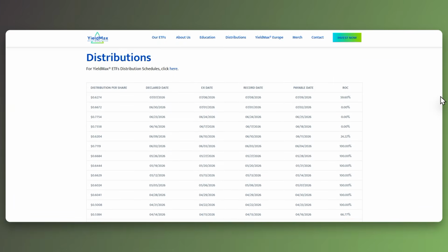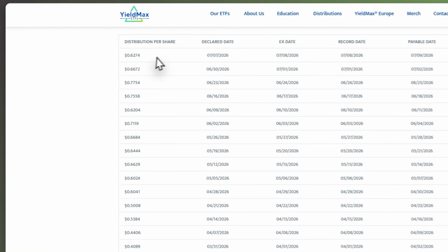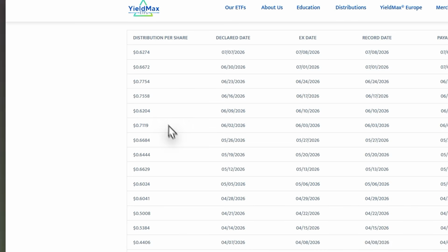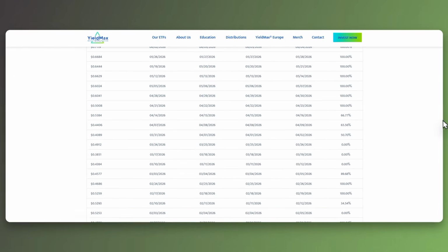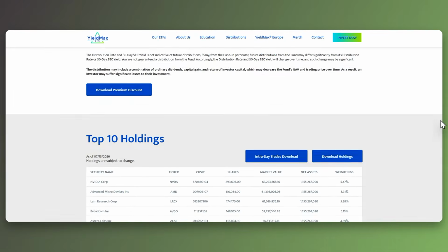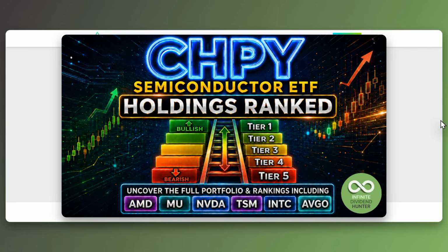Let's scroll down, take a look at the distributions. The distributions have recently been in the 60 to 70 cent per share range. If we scroll a little further back, we see it dips down into the 50s, the 40s, even the 30s. But these are definitely pretty high distributions. If we take a look at the holdings, you'll see that it has a who's who of hot semiconductor names. And if you're interested, I recently did a video breaking down each of these holdings, ranking them from very bearish all the way up to very bullish. So check out that video if you're really interested in CHPY.